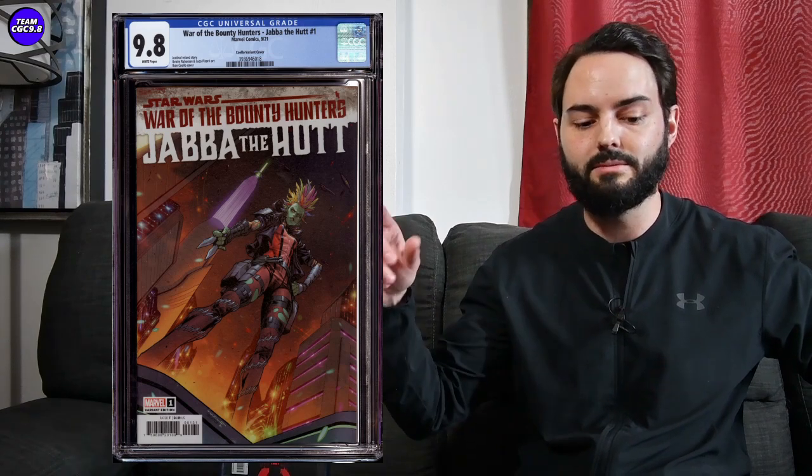Seems pretty expensive. Next one's Star Wars War of the Bounty Hunters, Jabba the Hutt in that Coello variant. Yeah, this one is being targeted, I think. Great eye appeal. Love, it's the first appearance of Deva Lompop. Looking great on the cover. This one sold for $260. I think I saw one sell a little bit less than $200 and then a couple over $200 as well. So I'd probably aim a little bit closer to $200 if you wanted that one. But one selling for $260.